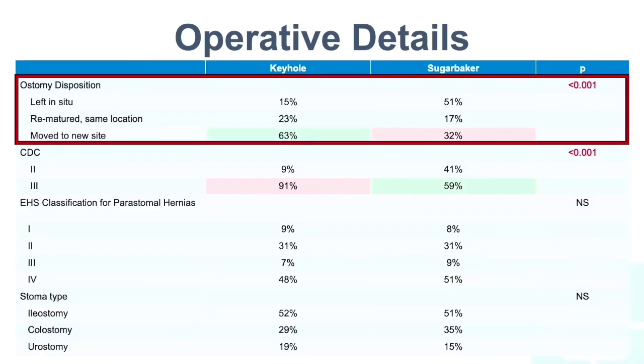Now, this gets to be a little confusing, and when we have presented this before, it has often been cited as one of the limitations of the study, and I would just like to take a moment to explain that and challenge it. So for a keyhole, like I said, the preference is to take it down and to bring it back up through a cruciate incision, okay? And because we're taking it down, if you're going to resite it, that would be optional at that point.